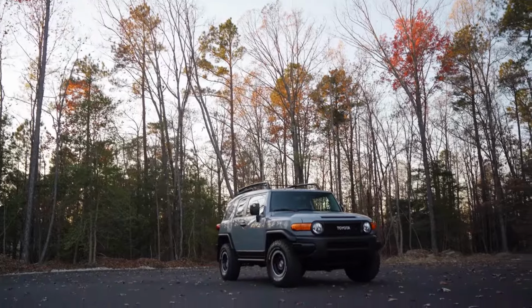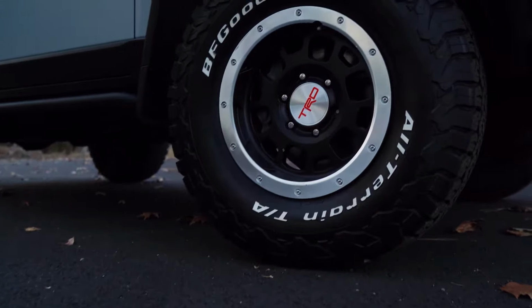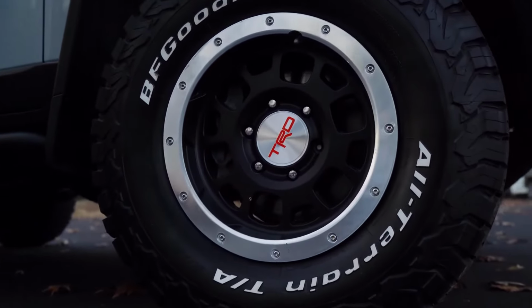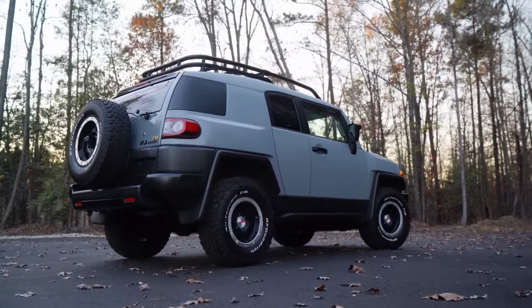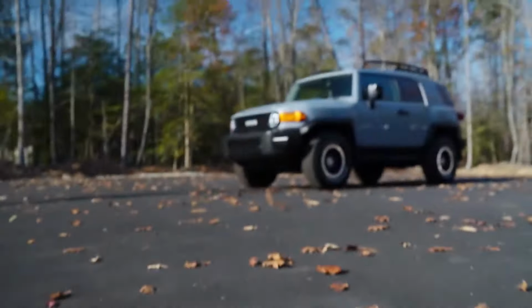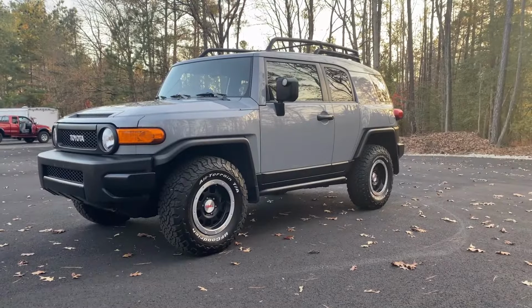For number 4 on this list, we have another TTE color, because these were only made for 1 year, and this one is called Cement Gray. Again, it's like one of those very dull colors that doesn't really look good on a lot of other cars, but since it's an FJ and has that rugged styling, it looks perfect. Pair that up with the TRD beadlock wheels, and this thing is set. Hands down, one of the best colors. I'm not sure if it beats Army Green though.